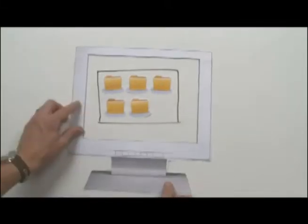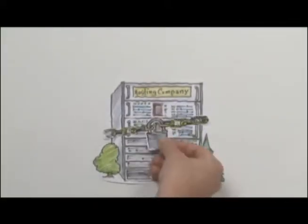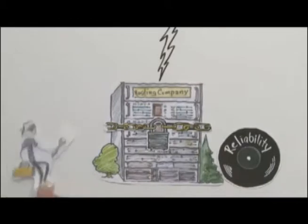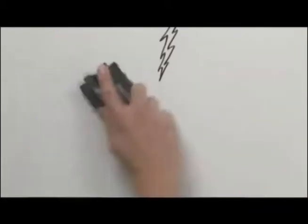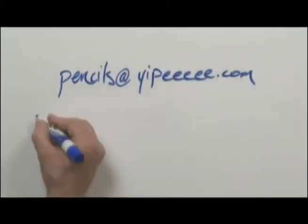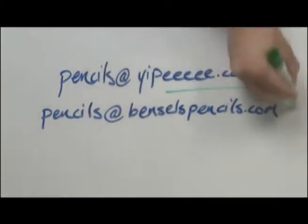The next thing they'll need is space to hold the files that make up Bensel's website. They can use a dedicated computer of their own, or they can rent space from a hosting company. If they choose a hosting company that has a secure data center and a strong record of reliability, then they'll be protected from power outages, theft, and a host of other things that could go wrong. In order for customers to be able to contact Bensel's Pencils over the internet, they'll need email. It's fine to use a free email service, but an email that uses their domain name will seem more professional.